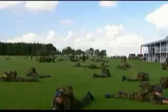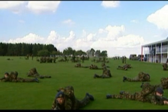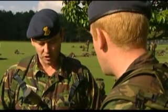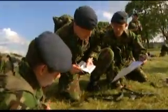Cadets then move on to static field exercises to develop the leadership techniques they've learned in the classroom in a practical environment. Mission: you are to collect and deploy equipment for a tank convoy. Execution general outline: collect 10 gallons of fuel from a grid reference. There will be information at that site which will tell you where to deploy the fuel.